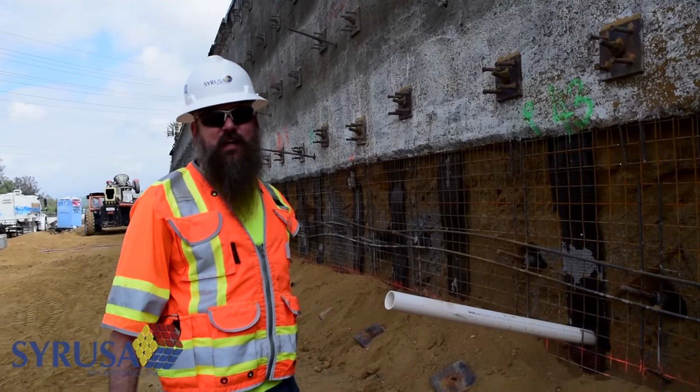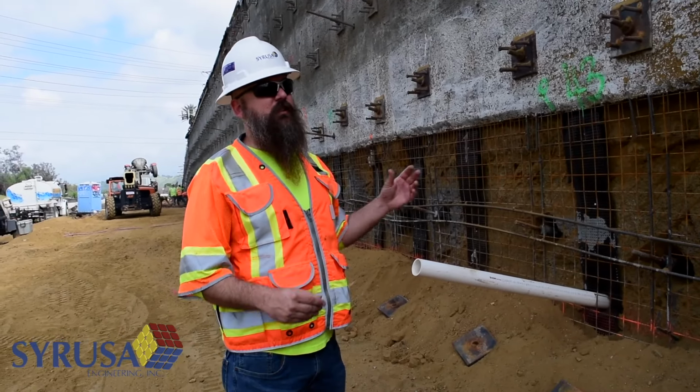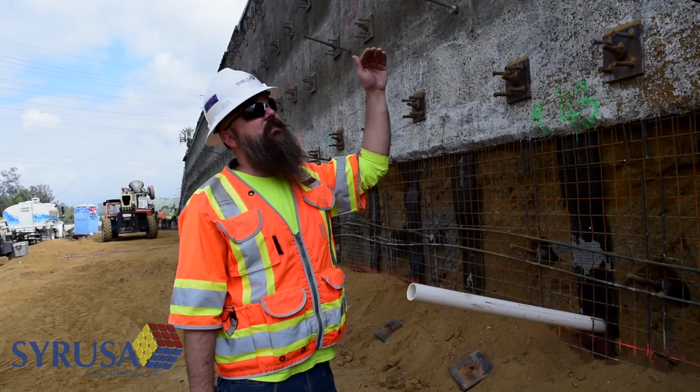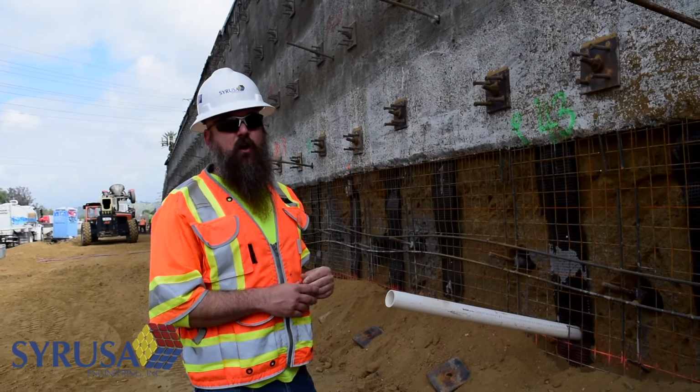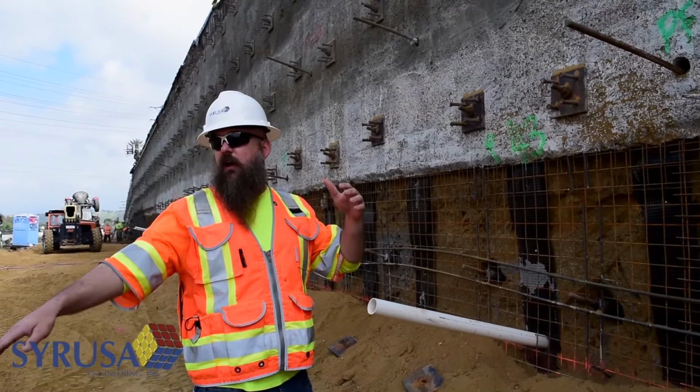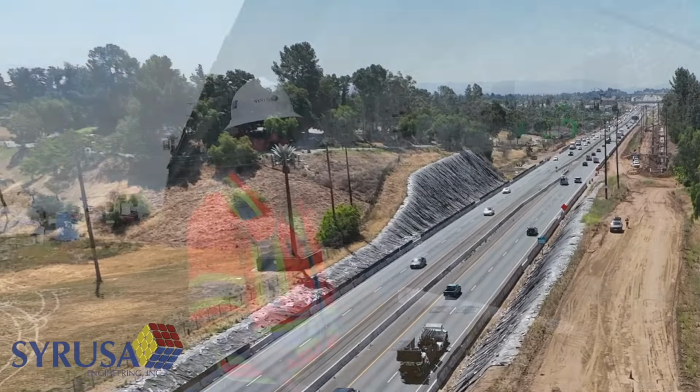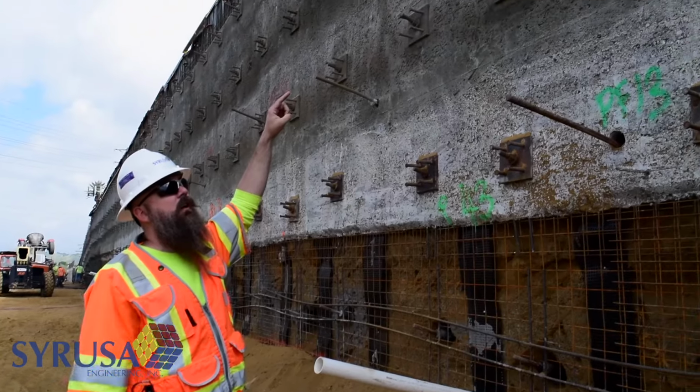So we're at soil nail wall 131, which is a retaining wall. It's a 26-foot high design height. We have 6 lifts of soil nails. So previously, this was one undisturbed hillside. We have built a foundation pad. We built it up to the top of the wall.